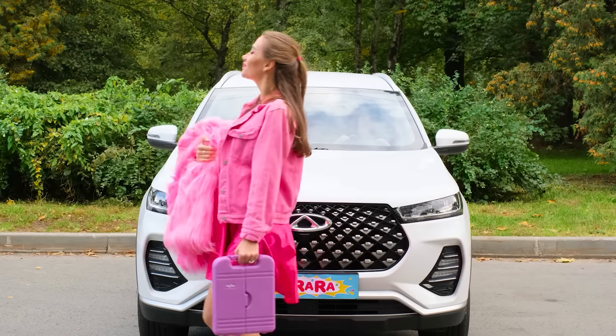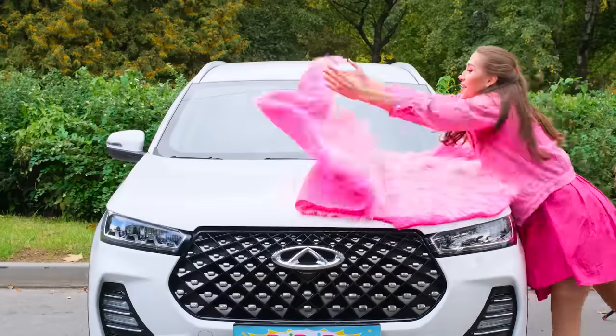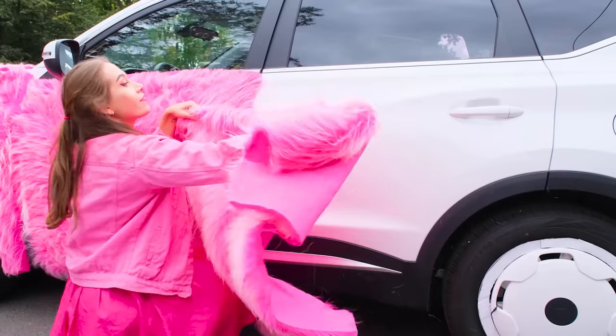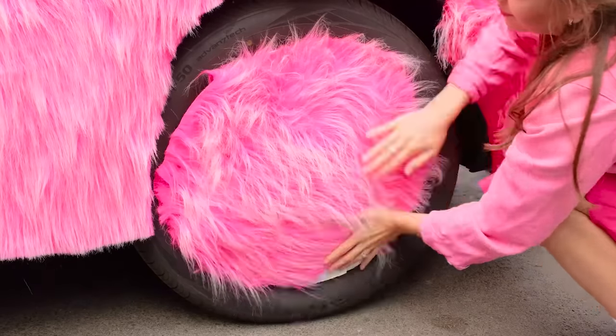What's that? What is Vinny up to? Is she really going to decorate the car? I'm going to make the softest and pinkest car in the world! What's the matter, pink? Even the doors! I will glue every corner! It's beautiful! I have the perfect car! No one else has one!